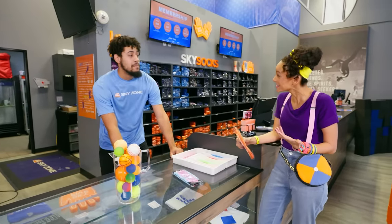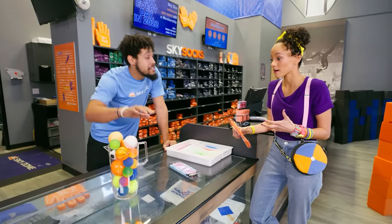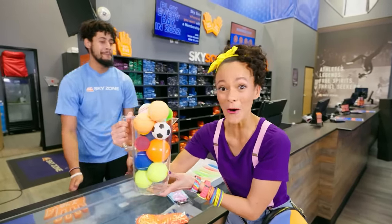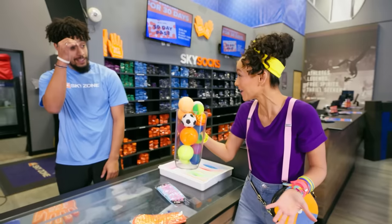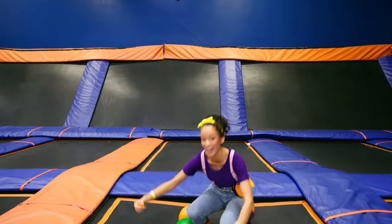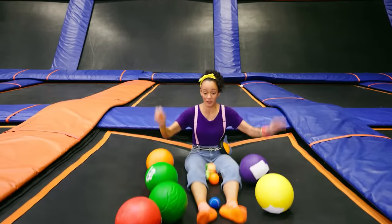So I have my wristband and my socks, and I know that there are trampolines here, but is there anything else that you have that's really bouncy? It's funny that you ask. I got a whole pitcher of bouncy balls right here. Whoa, look at this. There's so many. This will be the perfect way to experiment with why and how things bounce. Thanks, Quincy. Let's go. It's so much fun to bounce.